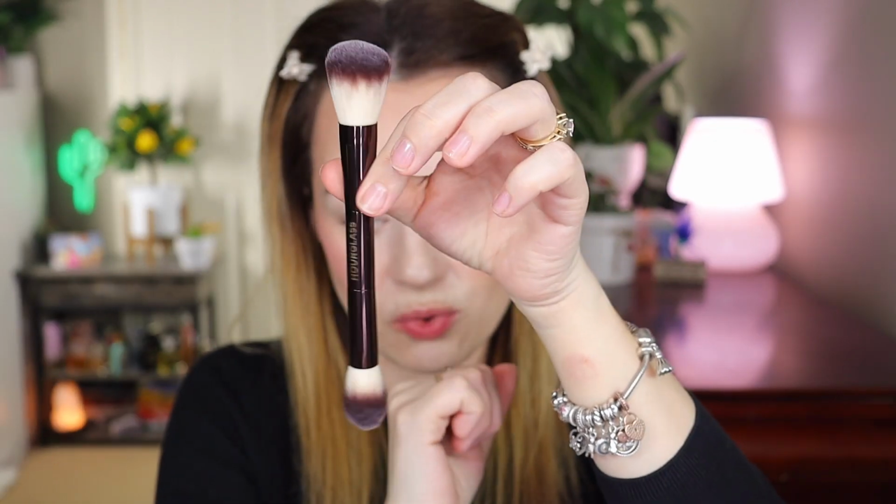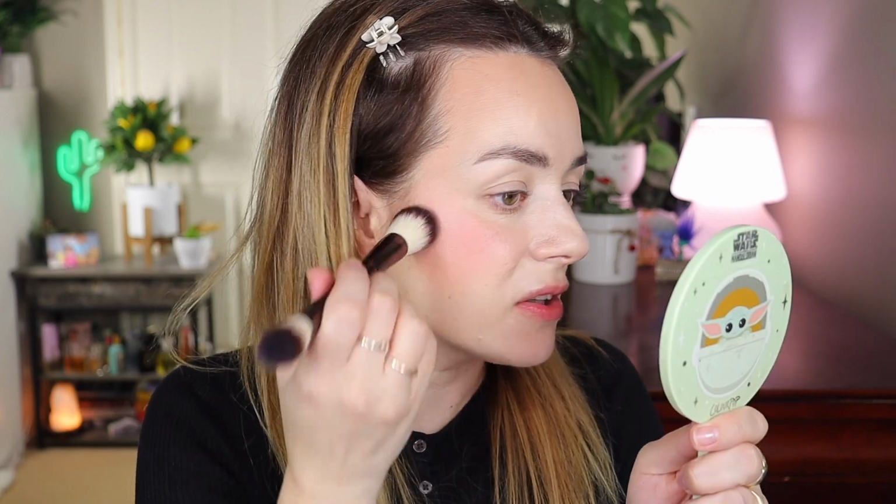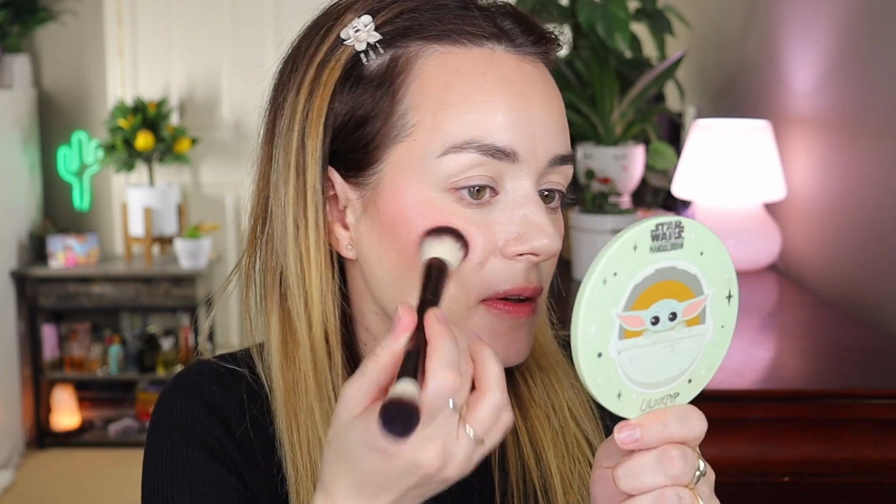It's so pretty. And I want to apply it on top here. And I think for this, I'm going to use this Hourglass brush. This is my new dual-ended Hourglass brush and use this side. And see. I think that this is a great combo with that Nudestix. I'm just going to do one side so you guys can see the difference. Kind of to set that Nudestix.